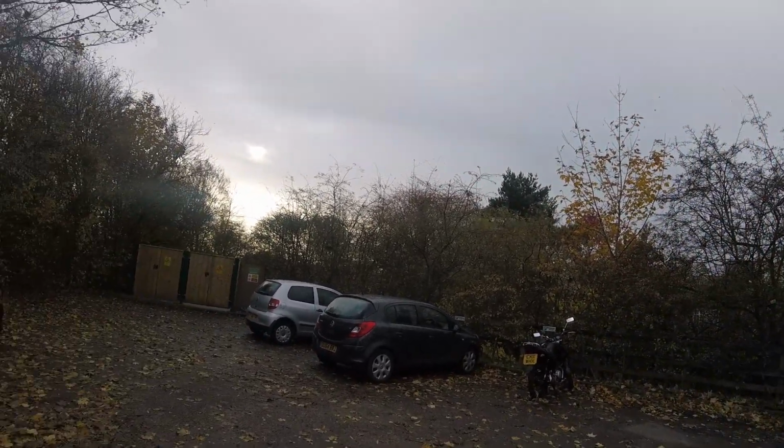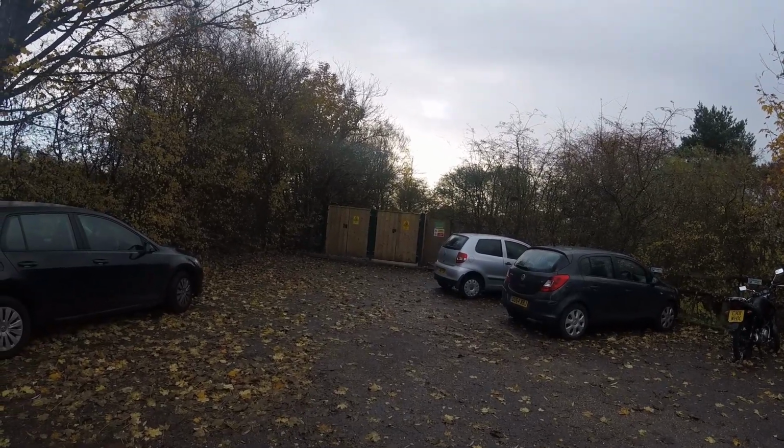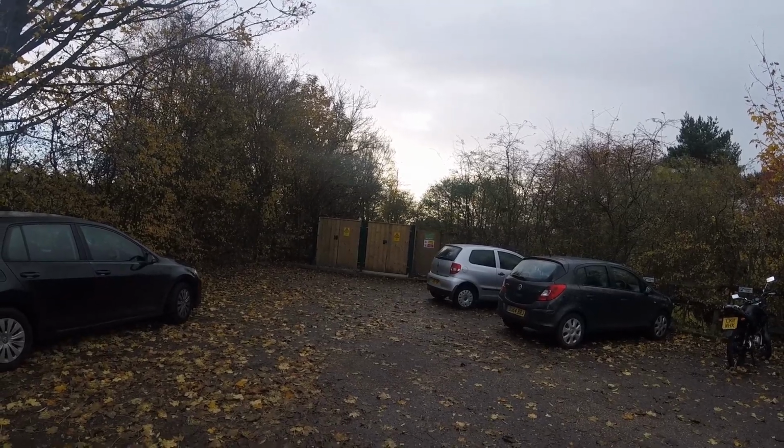So this is where I was heading for, and rather disappointingly, it's not as I remembered. The wooden structure here with the gates looks like it's enclosing an electricity substation, but it used to be possible to get past that point and further along beside the river, and there was quite a good view from there, and I was hoping I would be able to fly the drone up and get a good overhead view.